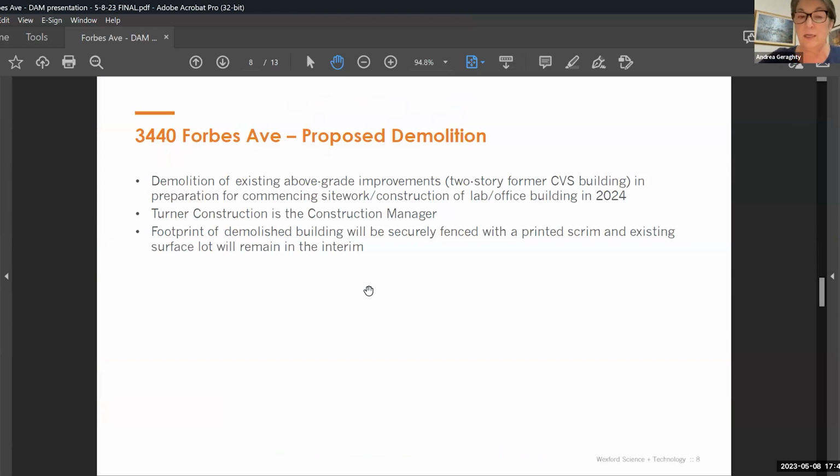What we intend to do here, which I've already said, is we'll demolish the above grade improvements so that we can prepare for future site work for the construction of a lab office building in 2024. That project still needs to go before the Planning Commission, but at the moment, this is merely a demolition application, and we want to talk about how we will be doing the demolition. As I said, Turner Construction is the construction manager, and once the building demolition is complete, we'll be fencing that area with a printed scrim, and the existing surface parking lot will remain in the interim before construction of the new project begins.